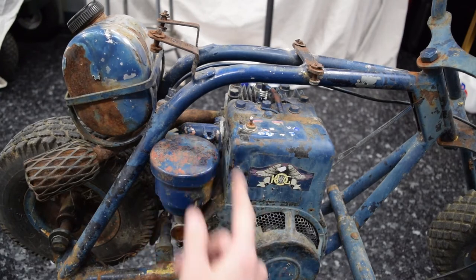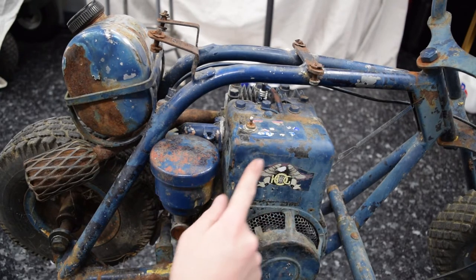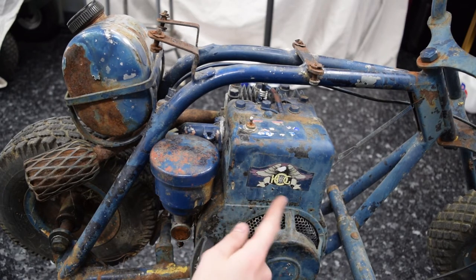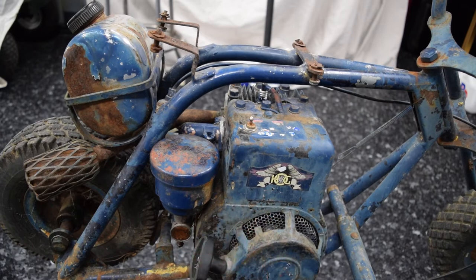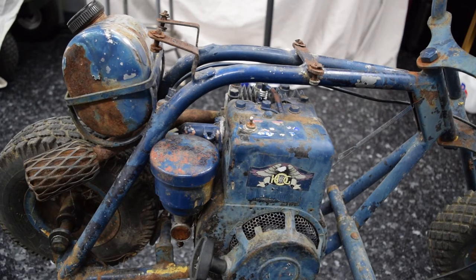These stickers, one on each side, are for the Harley Owners Group, so that's definitely not original. Underneath there is a sticker, though. So what I'm probably going to do is peel that Harley one off and scrape at this to see if I can figure out what this is. I'm going to go ahead and guess a 3.5 horse, maybe a 3 horse Briggs. I haven't been able to find any numbers yet.